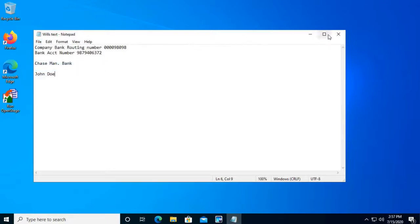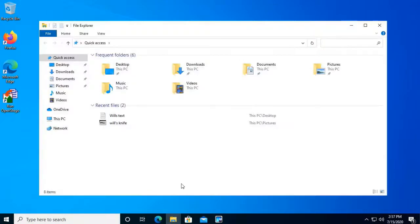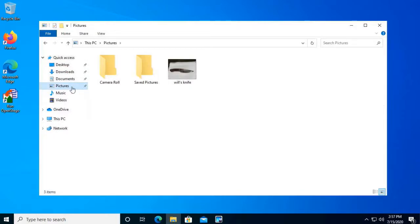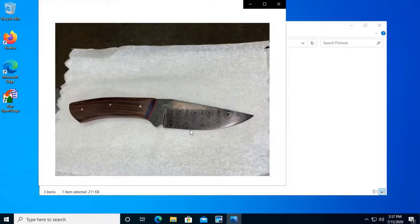And I'm going to go ahead and just close it up. So right now I have a text document here. It's Will's text. It's actually got all corporate information in it. Okay, now in this demo, I have a picture of a knife. A lot of you who know me know that I do blacksmithing and bladesmithing. So this is a knife that I actually created. Okay, it's a Damascus knife.